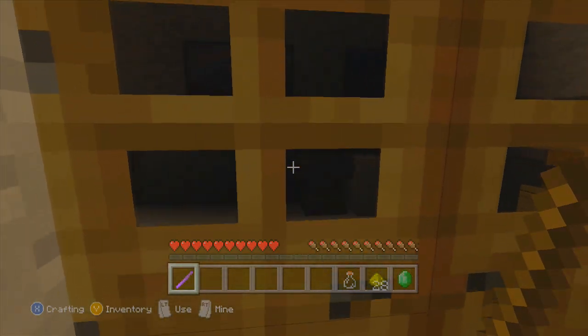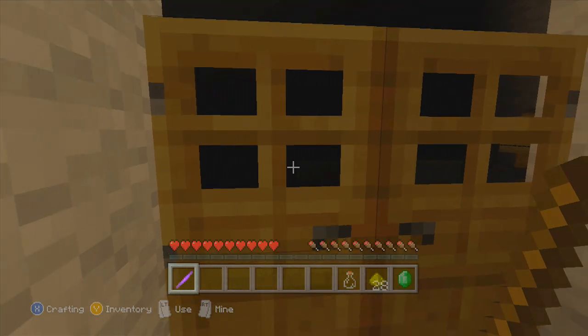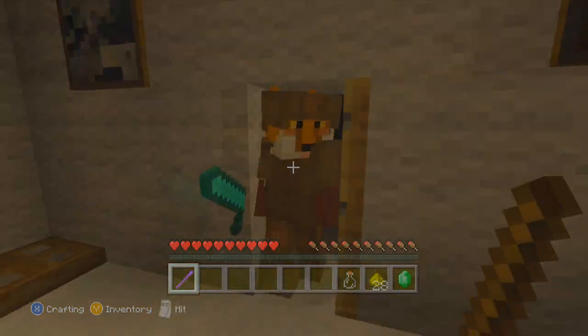It'd be so scary if he just, like, pops up anywhere. But I doubt he'll be able to find me in here. This is a pretty decent spot, to be honest. Like, just for the record, it's a pretty decent spot. Let's get out of here, though. Oh no!